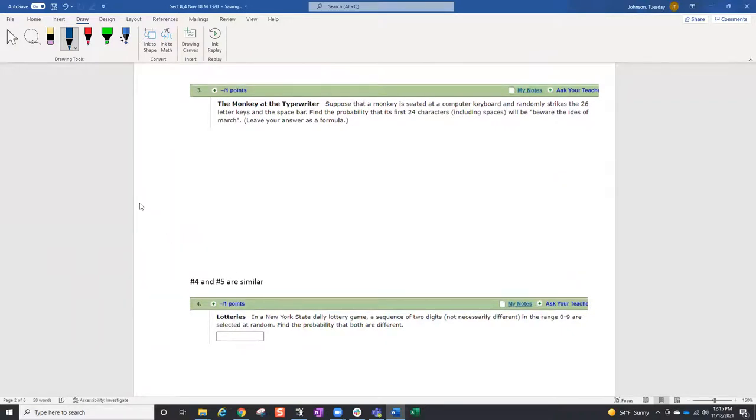Number 4 and 5 are similar, we'll get there in a minute. I can't believe I left that in there. The monkey at the typewriter. Suppose that a monkey, and I picture an orangutan, not just a monkey, but an actual primate, types away. For me, I love orangutans.